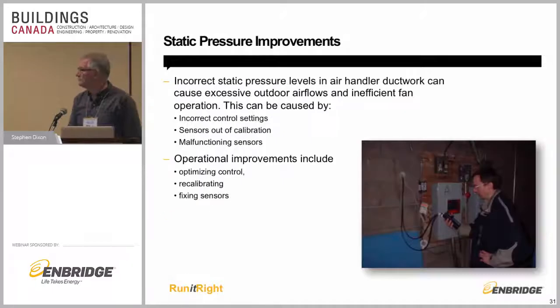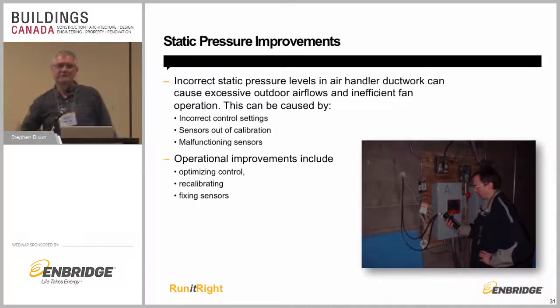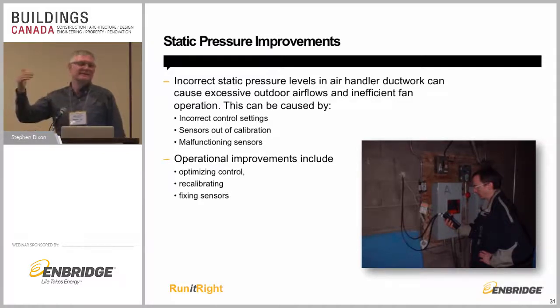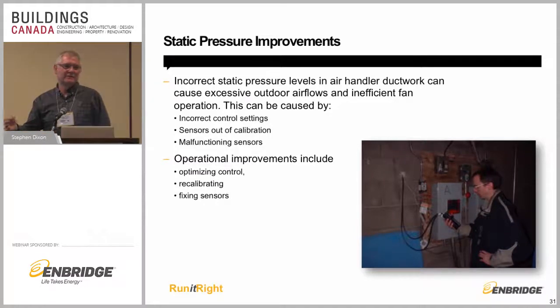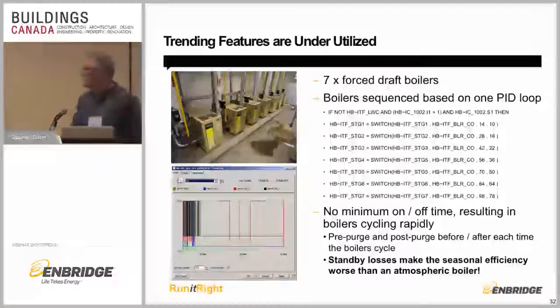wherever that may lie. Static pressure improvements, right? So if we have pneumatics in a building, making sure that it's operating properly. I mean, there's nothing wrong with pneumatic systems, but also static pressure sensors. This doesn't come down to control elements now, but to the systems themselves. So are those sensors calibrated? This can lead to significant overuses of energy. Again, many sensors that we have in these systems today, some of them are a lot more sensitive to calibration issues than others, and this is particularly the case for static pressure in air handling systems.